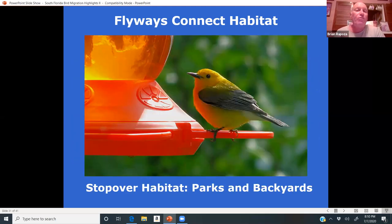Now the birds don't fly nonstop from their breeding grounds to their wintering habitats. They usually have to stop several times during their journeys at what's referred to as stopover habitat. So stopover habitat could include places like parks and even your backyards.